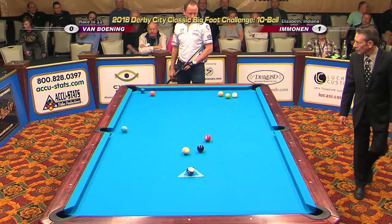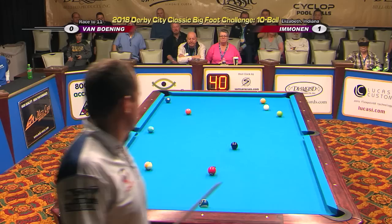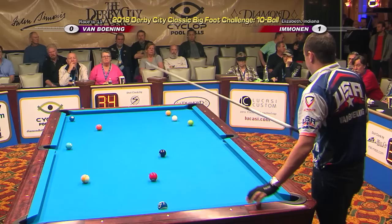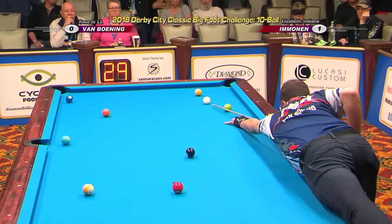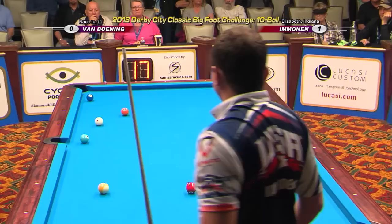Something dunked into the side. The four. Looks like Shane can cut the one ball in. Well, he's close enough to hit the paint, but it's very thin. But he's shooting it. With good control, nice shot. Kill the ball.